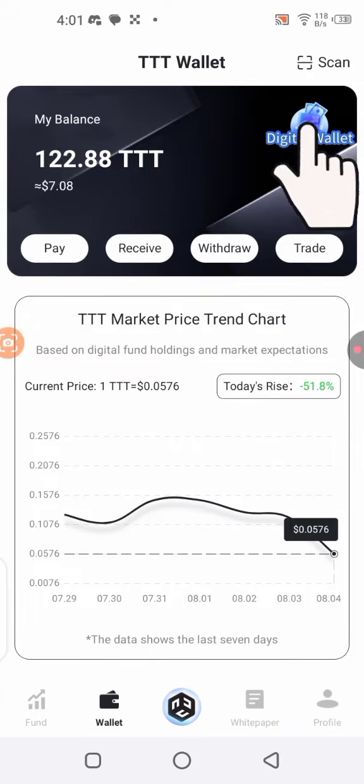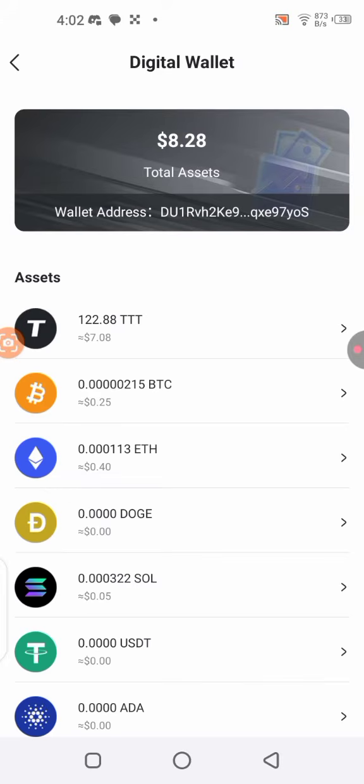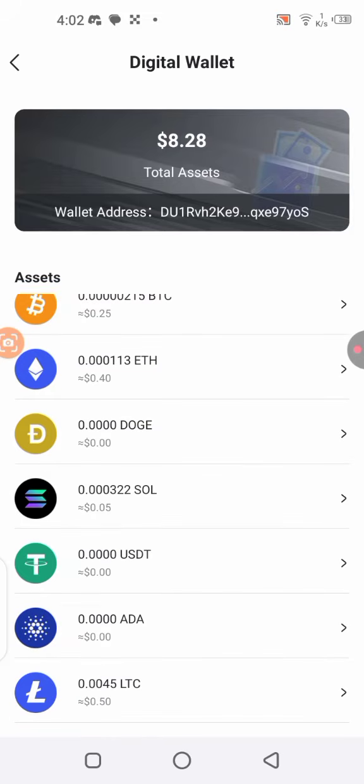And now if you click on digital wallet, it's going to take you to where you can see other coins and even the coins we are mining here, where you can transfer it and do the normal wallet transactions. This is where it happens. All right, so you can see over here I have 122 TTT, and of course some Bitcoin that I've been earning here, and also Ethereum that I earn. Even Solana is right here.